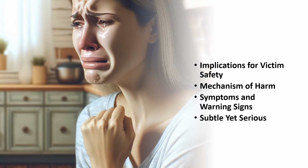Physiological impact. Mechanism of harm. When an assailant strangles a victim, they apply pressure to the neck, compressing the carotid arteries and jugular veins. This action restricts blood flow to and from the brain, leading to cerebral hypoxia or anoxia. The pressure needed to obstruct blood flow in these vessels is surprisingly low, making strangulation a particularly insidious form of assault.